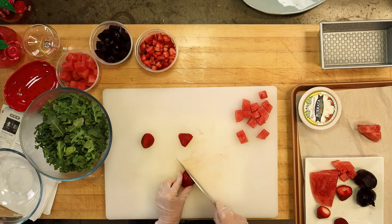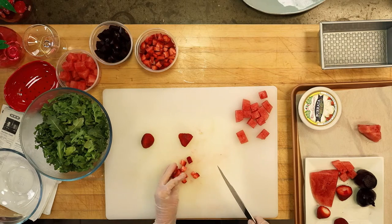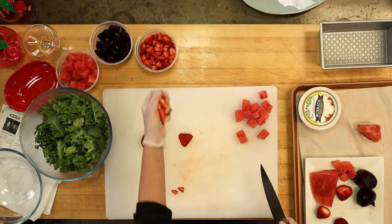Very pretty cut. You did. Rob had a beautiful angle on that. Right? And then we're just going to cut them like this. And then you get these really pretty dice like that. And you can do them smaller if you want.